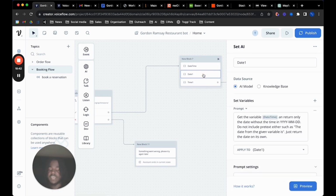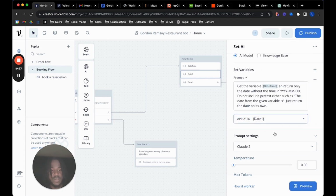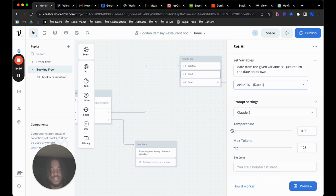We now need to split the date and the time into two separate variables because obviously the restaurant might have availability on this date, but not necessarily on this time. So we need to be able to split that into two. To do that, again, we're going to use another set AI block, and we're going to set this variable as date1. And basically you're going to say get the variable date time, which is the one we just made in the block above, and return only the date without the time in the format year, month, date. So literally we're just breaking it down even further to just get the date without the time. And again, just saying, don't include any pretext. Same thing again, you want to apply this variable to date1. And again, Claude 2, temperature on 0.